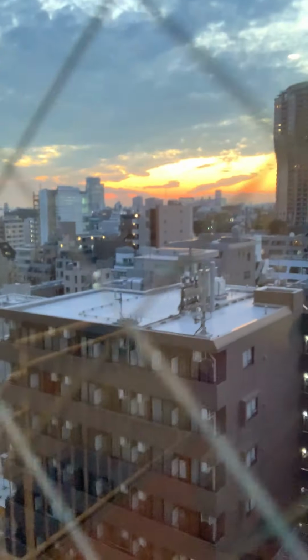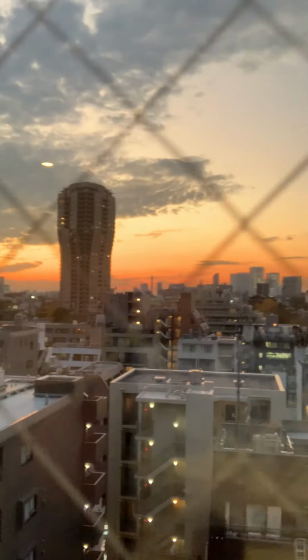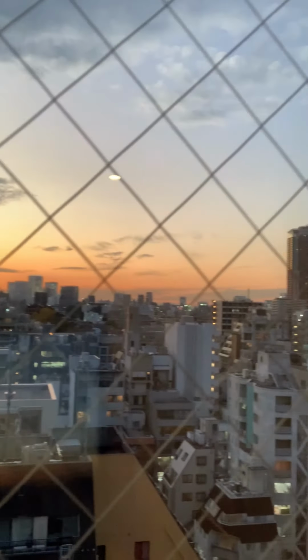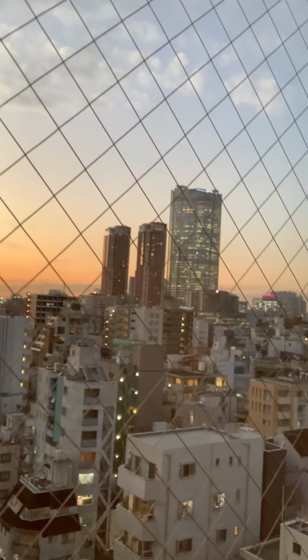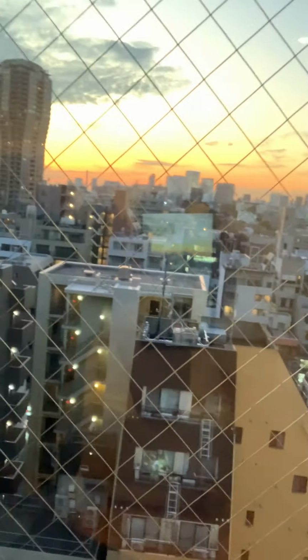For now, enjoy the view of Mount Fuji there under the clouds, Roppongi Hills, Moto Azabu Hills, and here is Azabu Juban, where we're living right now at sunset. Hope everyone's having an amazing time.